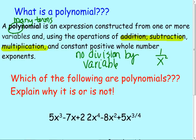And the exponent must be a positive whole number. Actually, that's redundant. It just has to be a whole number. You guys know what whole numbers are? They're not fractions. What else are they not? They're not decimals. Can they be negative?